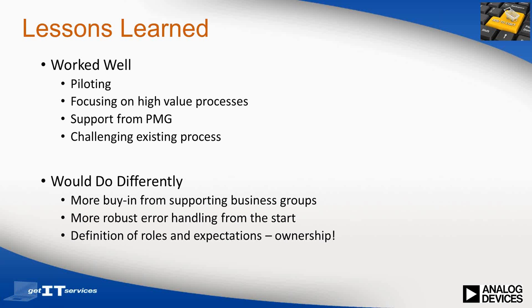What we may have done differently: engage groups that are impacted by deployment earlier on in the process. An example of that is we made it easier for employees to purchase equipment, which turned into more orders for our purchasing group and obviously has some impact on their day-to-day job. We should have had a deeper level of engagement with them early on. In terms of error handling, it's difficult to account for every scenario, but build robust error handling to capture as much as possible. Finally, make sure that you have buy-in for the roles and the ownership throughout the organization.